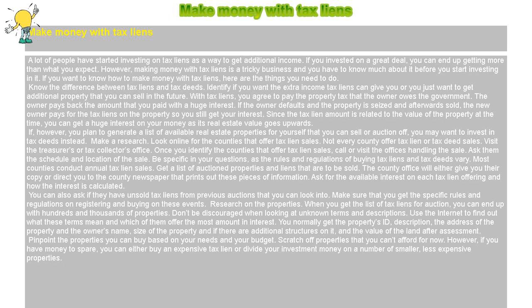Do your research. Look online for the counties that offer tax lien sales. Not every county offers tax lien or tax deed sales. Visit the treasurer's or tax collector's office.